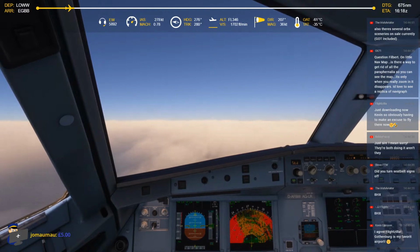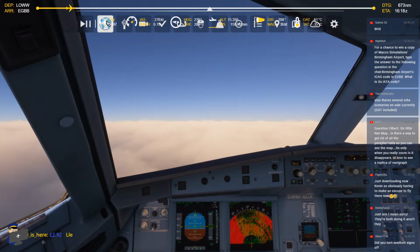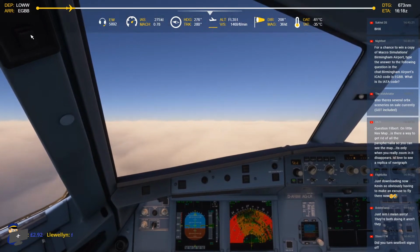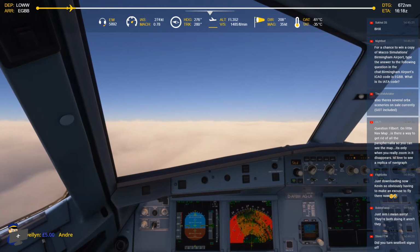On Little Navmap, is there a way to get rid of all the paraphernalia so you can see the map? Yes, you can just drag the map window out of the thing. Or, I don't have it loaded at the moment, you can use the Little Navmap plugin for the sim, which, if I had Little Navmap running, would bring up a window very much like the default VFR map. And there's a link to that in the group flight discussion channel on my Discord server.